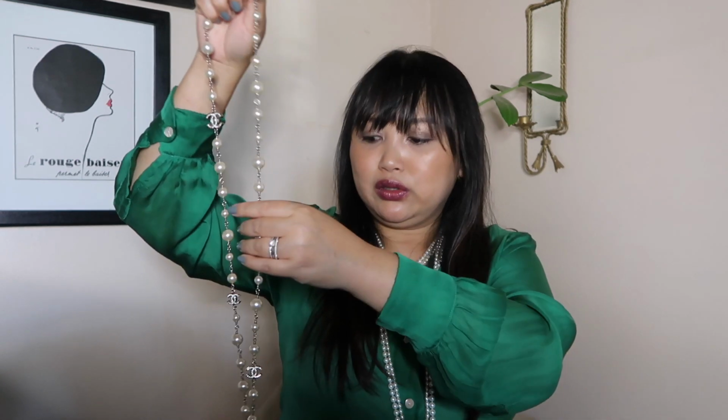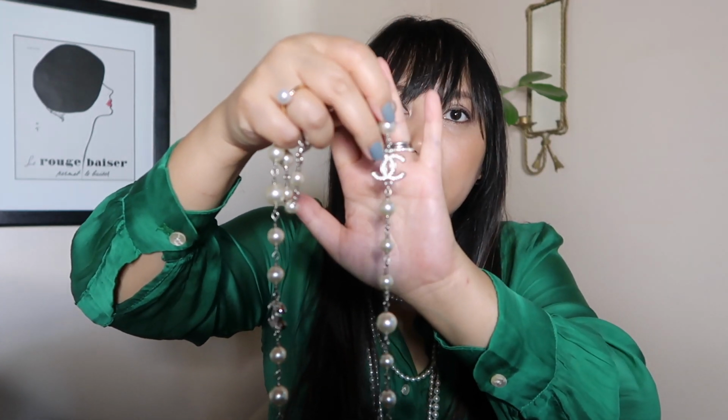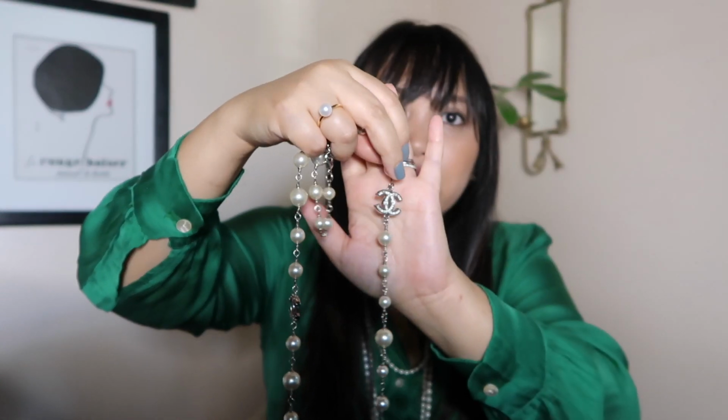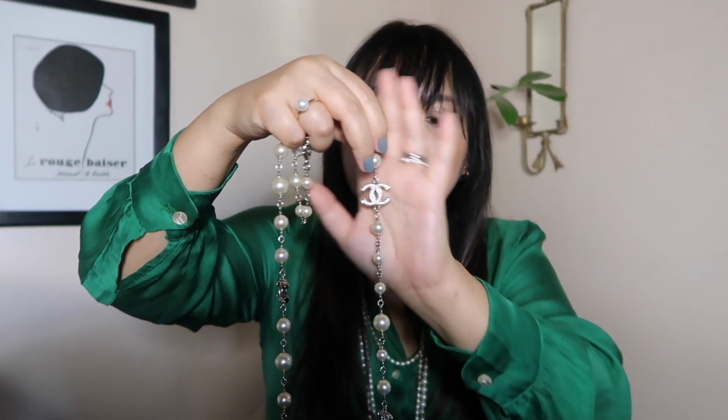It has the pearls in different shapes and a chain between each pearl, and also it has 5 of these CCs like so, and they have rhinestones, and they're just not one-sided. Both sides also have rhinestones on them. I don't know if you can see, but both sides of them have rhinestones.